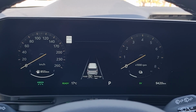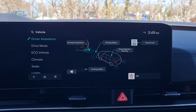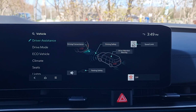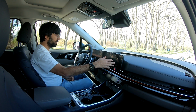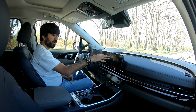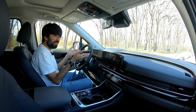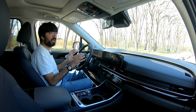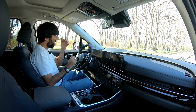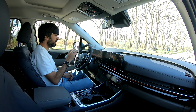So you long press the hold button and then it shows you on the infotainment screen the changes that you can do in terms of the driver assistance, driving convenience, safety, speed limits, and all of that. And then you can individually also go at any point of time from inside this infotainment screen. But that's how you use the driver's display, which is again quite simple to operate, and like any other Hyundai, Kia and Genesis, it's straightforward and easy to operate too.